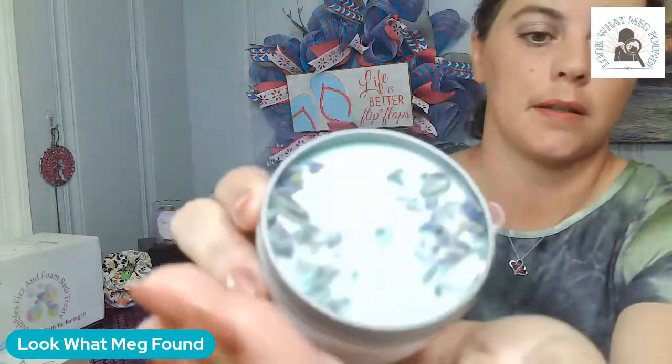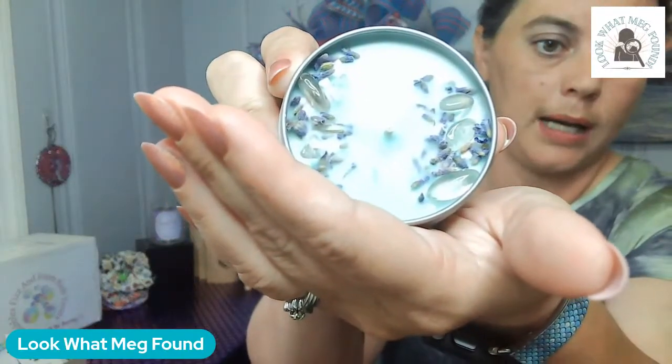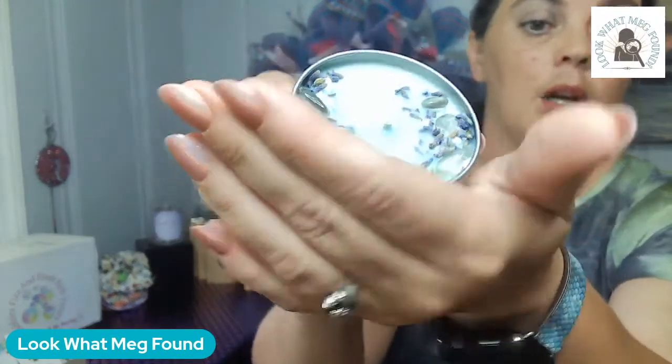It is a very clean, fresh linen scent. It does smell very clean. And clean is a scent category, y'all. Y'all already know that clean is a scent category. This smells clean. It has lavender buds on the top. It also has quartz in it, again, to energetically help clear out the space, clear out the clutter in your brain, the cobwebs, the things that are dragging you down.